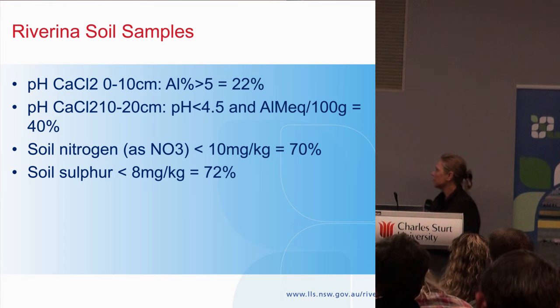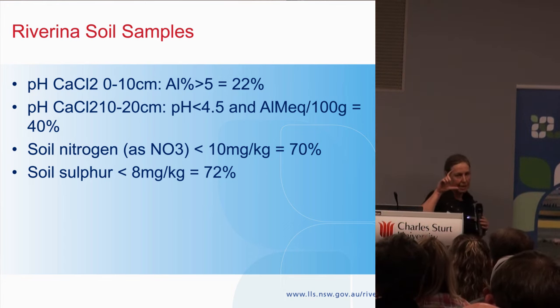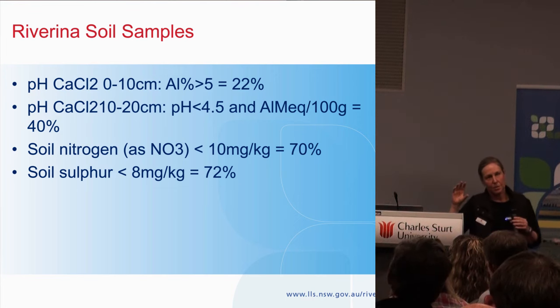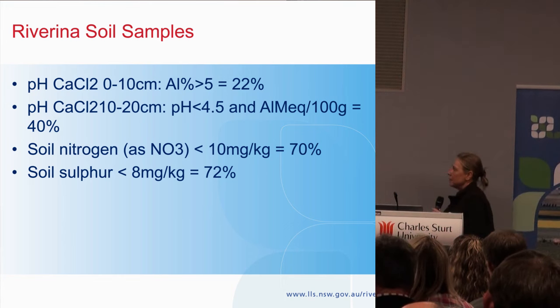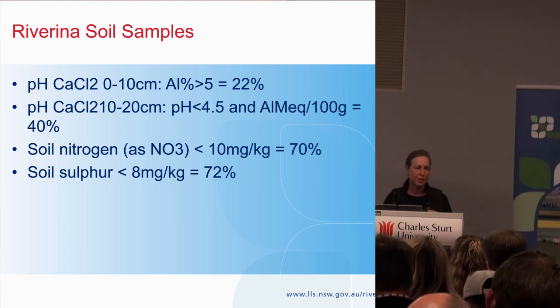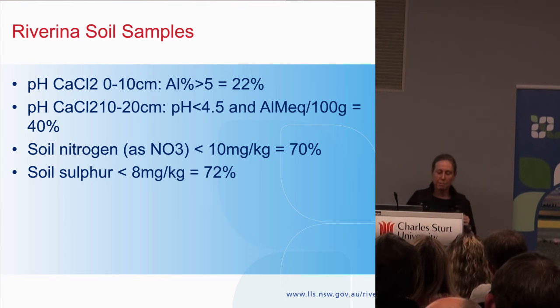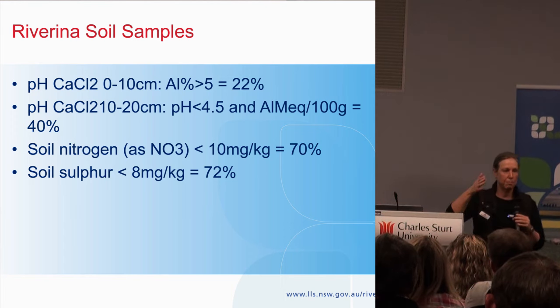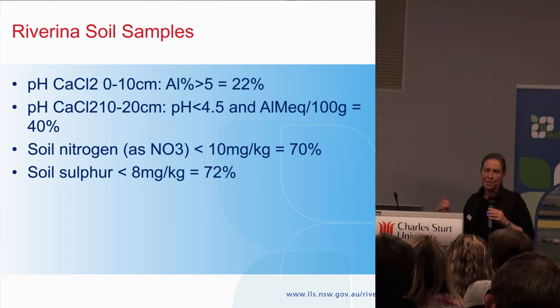The other thing we found was soil sulfur was quite low in the top 10 centimetres. Sulfur is actually important for clovers to fix nitrogen and make proteins, etc. So we're finding that, and the preliminary stats also showed there seemed to be a relationship between poor nodulation and sulfur. So we need to go back through our history data, we haven't done it yet, and look at what had been applied and see if there's a relationship between these low sulfur levels and the nodulation.